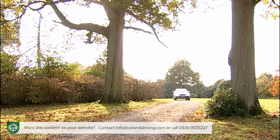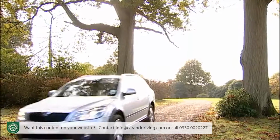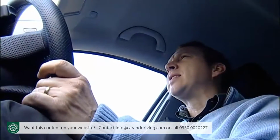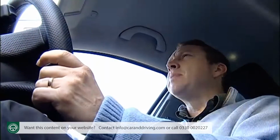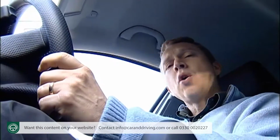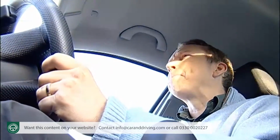The 2-litre TDI 140 diesel engine looks to be the pick of the Scout pack, and it's demonstrated in the standard Octavia that it can be a surprisingly entertaining engine. With 320 Newton meters of torque to call upon, it surges from rest to 60 in just over 10 seconds on the way to a top speed of around 122 miles an hour.